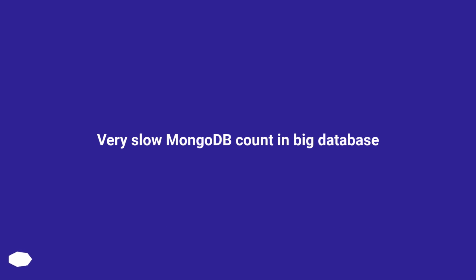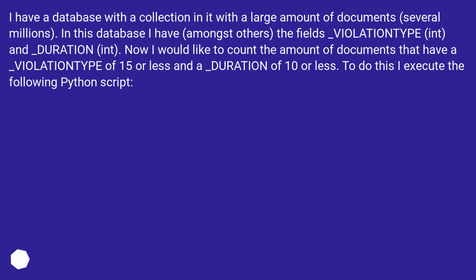Very slow MongoDB count in big database. I have a database with a collection in it with a large amount of documents, several millions. In this database I have, amongst others, the fields _violation type, int, and _duration, int. Now I would like to count the amount of documents that have a _violation type of 15 or less and a _duration of 10 or less.